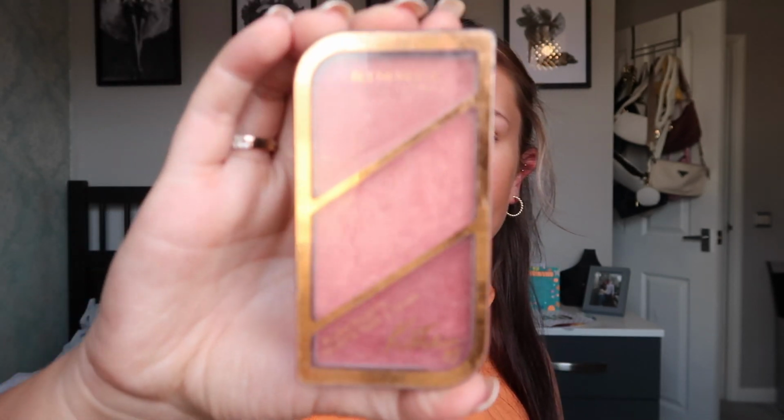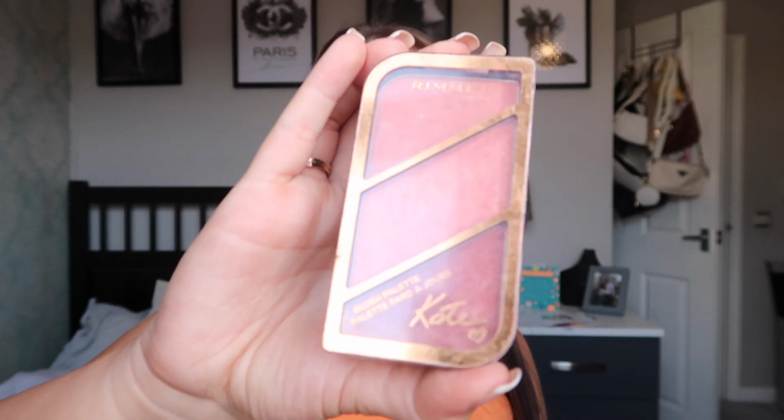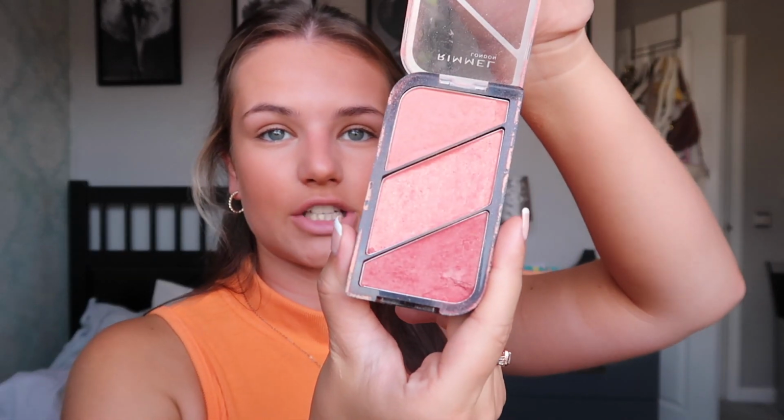My favourite blush that I've used is the blush palette. You get 3 blushes if you want to go for a darker or lighter one. Palette Fard de Jours by Kate Rimmel London. Probably saying all of these brands wrong. It basically looks like that. This is actually my mum's. And you get 3 shades. I stay away from the horrible dark purple one and go for the lightest one, and then in the middle there's a shimmery one which I think is really nice, and I just go in between the two.